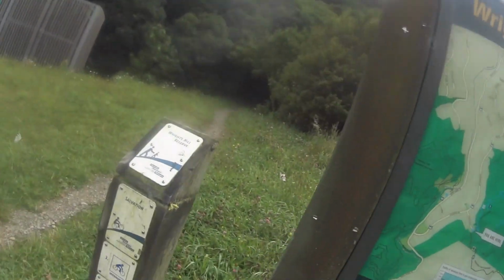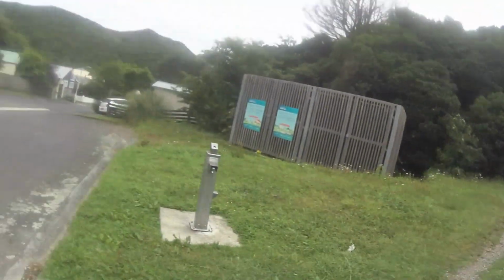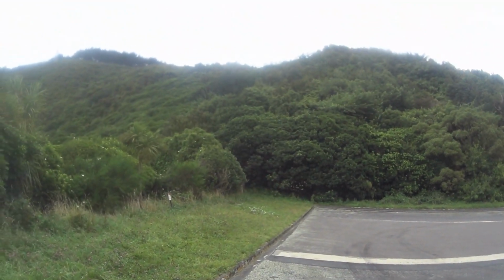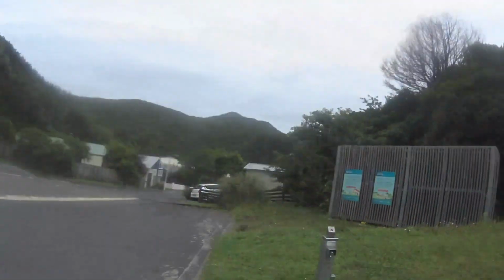Basically, you come out of the Makara mountain bike car park, turn right, follow the road, first left, go up the hill about 200 or 300 metres, and turn right onto this street. And then go to the end of the street. You've got two options. This one is Salvation, which is the upward track, and over there in the corner is where Deliverance comes out. That's the downhill track.